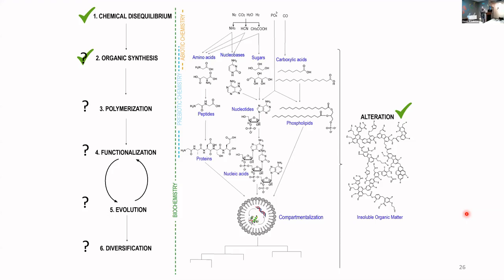Once you have function and a way to store information, now you can start playing with Darwinian evolution, natural selection. That is a very sophisticated, very powerful process to start making complex things very quickly through trial and error. And eventually, once you form the first organisms, you have diversification. Then fast forward 4 billion years, and I'm giving a talk here at the museum. So, a short history of life on Earth.